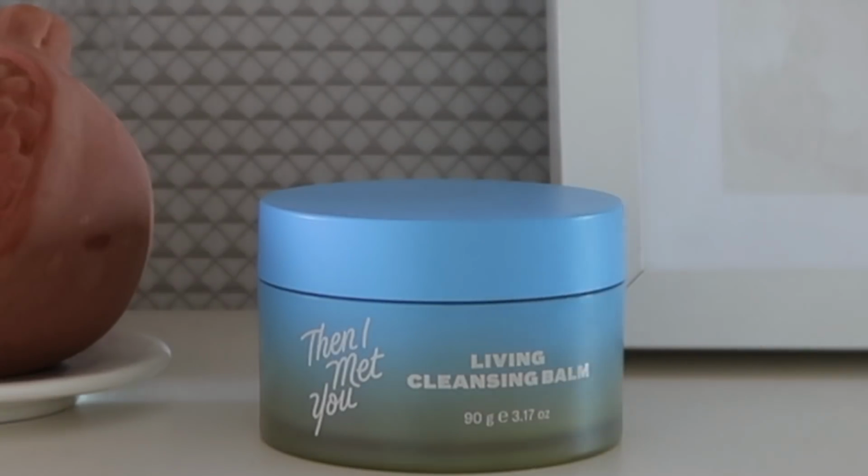Moving on to the award-winning cleansing balm by Charlotte Cho, we have Then I Met You's Living Cleansing Balm, and I absolutely love this product. It should not be a surprise because I've talked about this so many times. As mentioned before, I love cleansing balms more than cleansing oils, mainly because I love to see the way it melts off my makeup. It's very satisfying, and I've tried so many cleansing balms before, but this one would definitely be my favorite because of the way it is formulated.